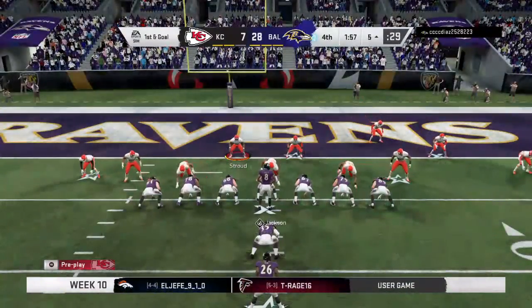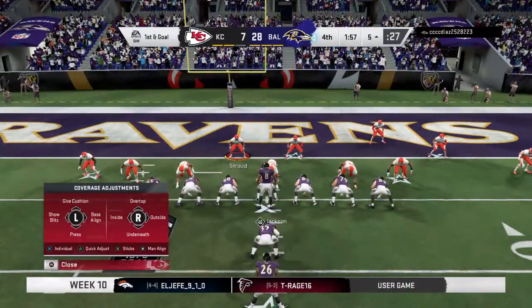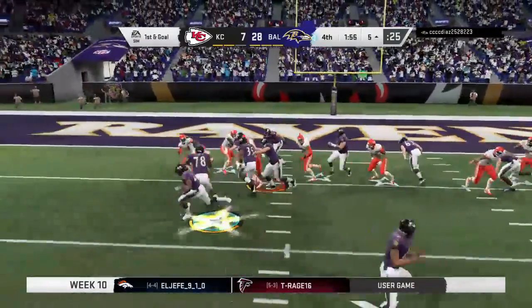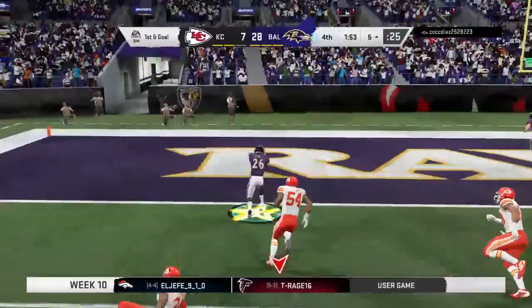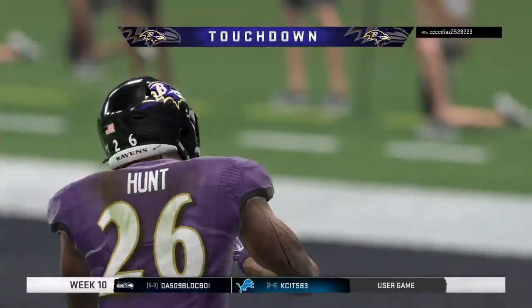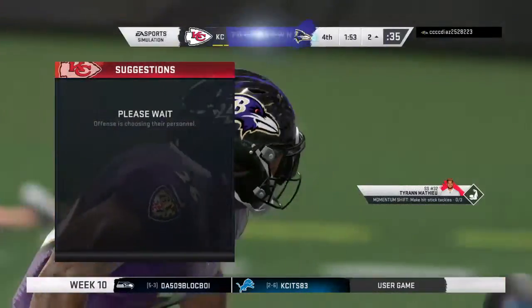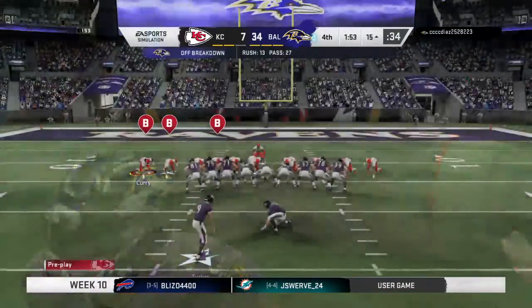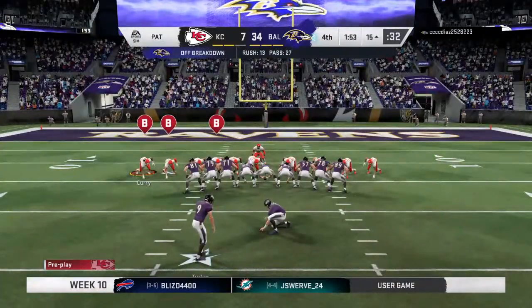So it's Raven football here as we welcome you back. They've got it 1st and goal in a game that appears to have already been decided. They'll try and run for it on 1st and goal. And he'll get in. Touchdown, Baltimore. Kareem Hunt, his 3rd touchdown of the game, number 14 on the year, as the Ravens push further out in front.